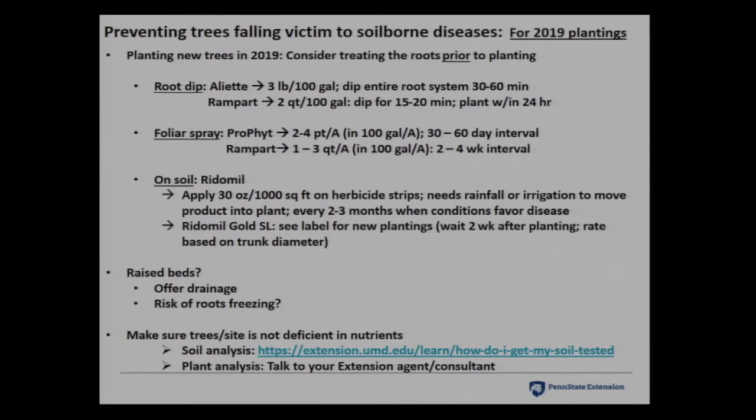And again, raised beds. You may want to start raised beds this year, something to consider. And again, make sure you check your site for nutrient deficiency, and especially with regards to plant analysis, the leaf tissue analysis as well.